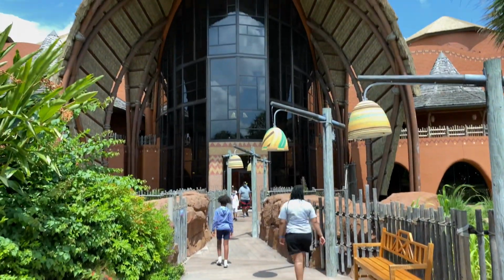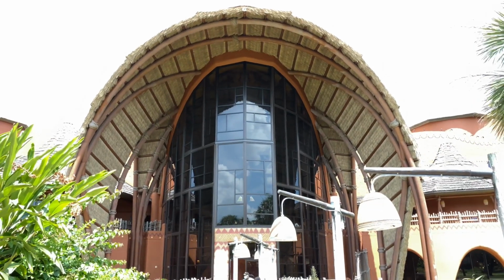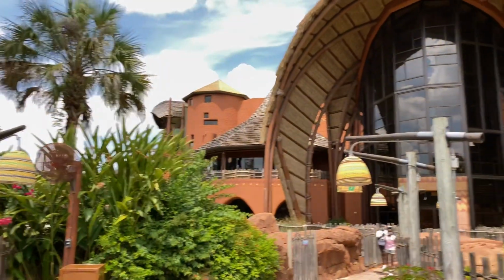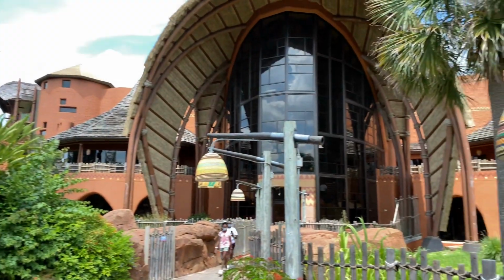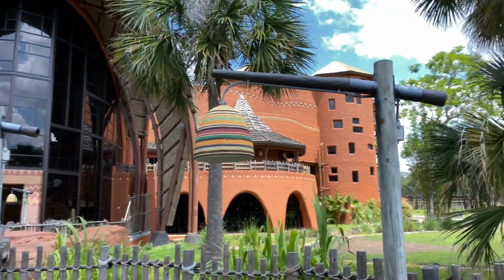Here's a look at the backside of Kidani Village. Right through the glass windows is the lobby level. Over on the left-hand side is the library. Up ahead is the main lobby. And over to the right-hand side is the Animal Overlook. Now let's go back inside the main lobby and check out Savannah.